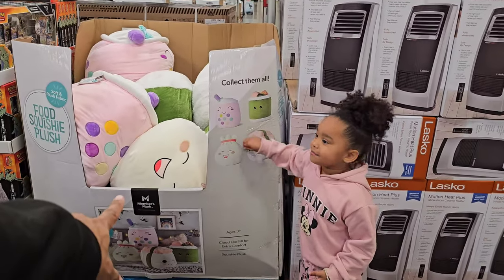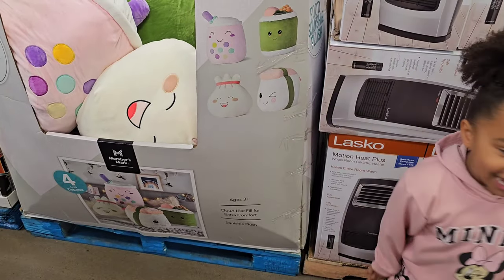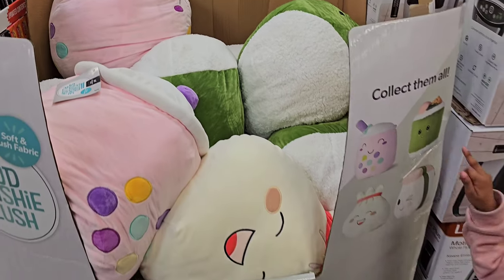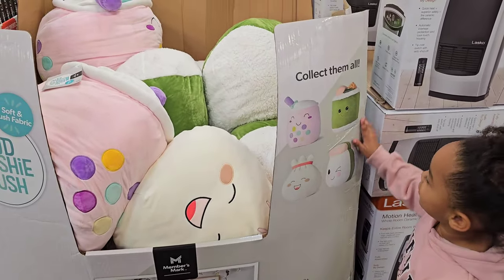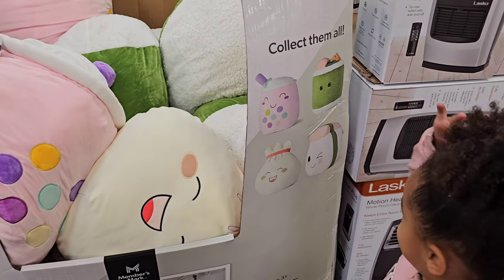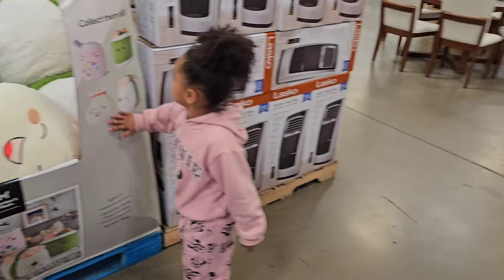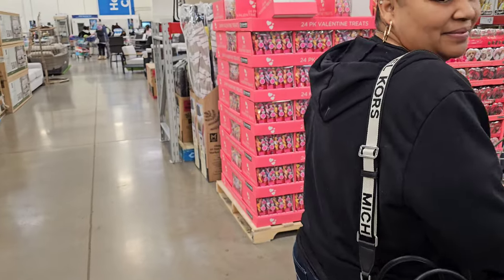Oh, look at that. The squishy. For your birthday? Yeah. They're $20 a piece too, and they got all types. Her birthday's coming up, y'all. Which one do you like the best? What's this? Your favorite? No, pick one, silly. Oh, that one? Okay. So now she's like, no, I want them all. Of course she wants them all. Come on, mommy.